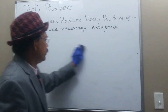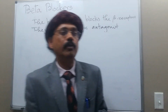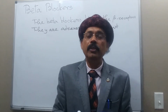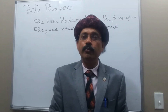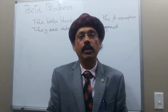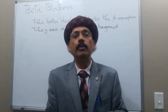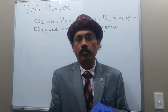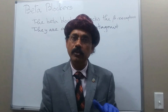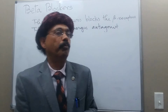Now we have to know that some of the drugs are also partial agonists, like acebutolol and pindolol. So these drugs may be useful in a patient who has bradycardia and who has diabetes, because the sympathetic system symptoms may not be totally blocked by these drugs, since they have some agonist activity. They are antagonists, but also partly agonists. These are acebutolol and pindolol.